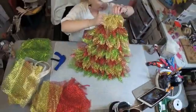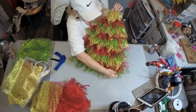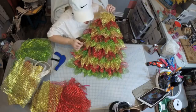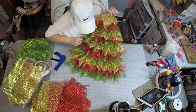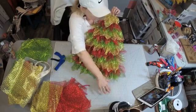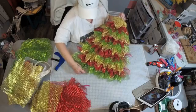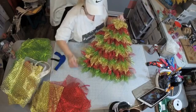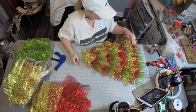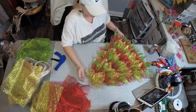Oh, look how pretty that is. Make sure all the points are out, going the right way. Just pull them down. And you can actually pet it and it won't fray. All right, now I'm just going to add a simple bow at the top, and we'll be done. Gorgeous.